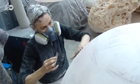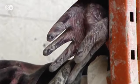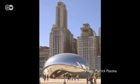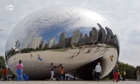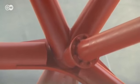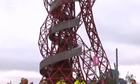Kapoor was born in Mumbai, India in 1954. He's been famous since the 1980s, when his works first began attracting attention. In 2004, he designed the Cloud Gate, a 110-ton steel structure in Millennium Park in Chicago. The 115-metre-high Orbit was built for London's 2012 Summer Olympics. The work of art also doubles as a viewing platform.